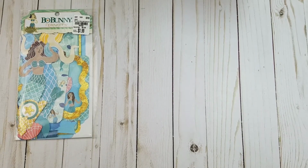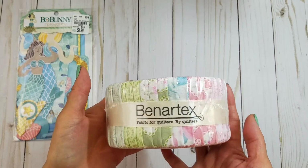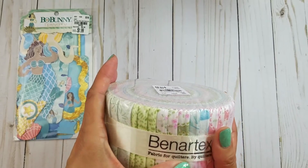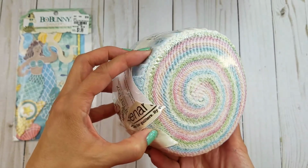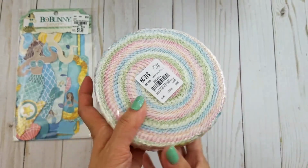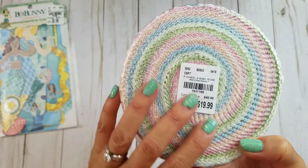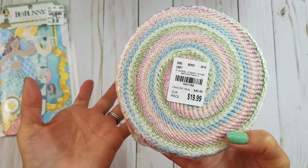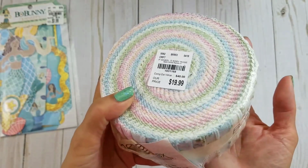And then I was looking at their fabrics because they did have some new things that I had not seen, and this one caught my eye. It's a jelly roll. I've always wondered about these jelly rolls. It was $19.99, which is kind of pricey for me, but there is a lot in there.